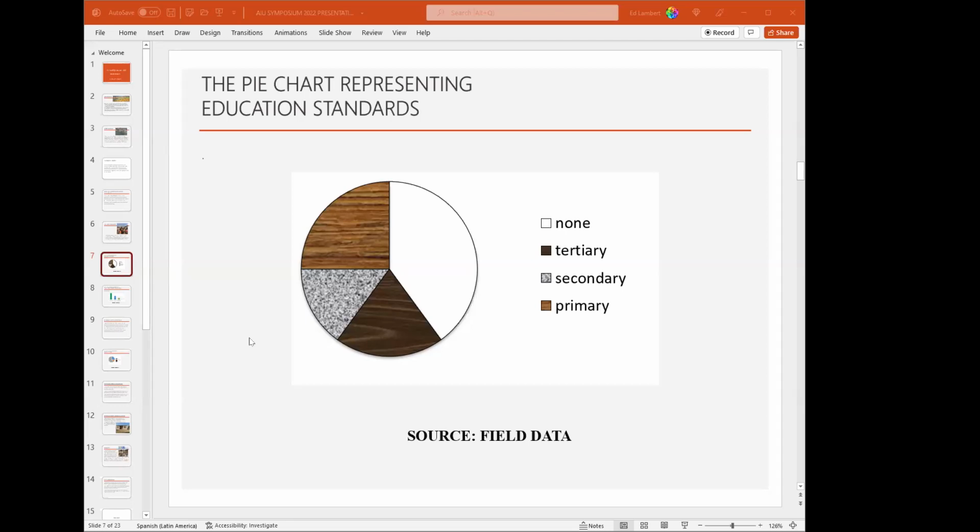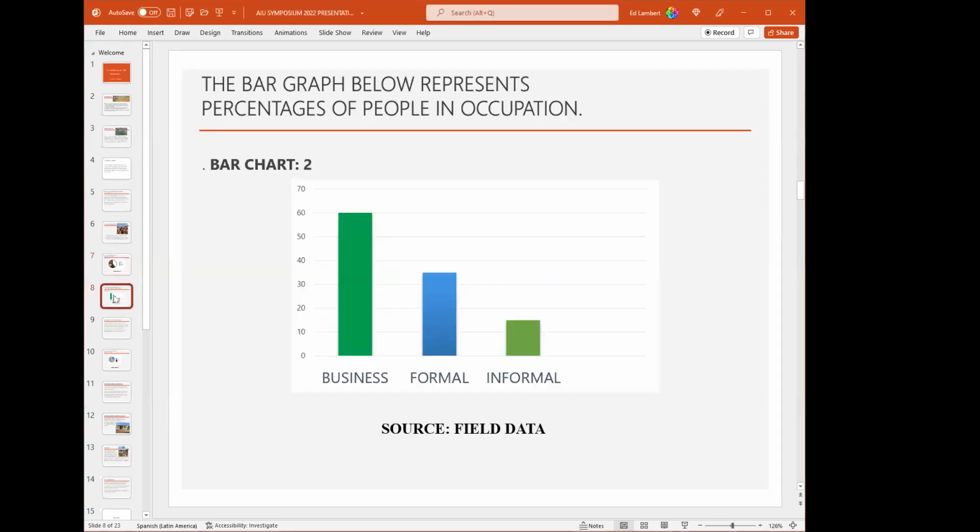So on the bar chart there, the bar graph below, it represents the percentages of people in occupation. All right. So for instance, most of the people that live in this area are businessmen. And that's why you can see that about 60% of the population are involved in informal employment. Is it businesses where they are able to fend for themselves and be able to send their children to school? And then the blue bar there represents those that are in formal employment.